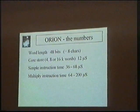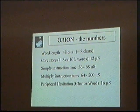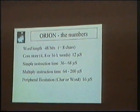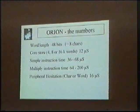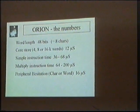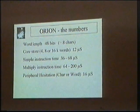Multiply, for example, varied in time, of course, depending on the operands, but it was quite fast. And peripheral hesitations, I mentioned earlier that the autonomous peripheral controllers would get on doing their own job, accessing the store for the moment they needed to put a word in or get a word out. Such a hesitation took 16 microseconds maximum, could take as little as 6, and that would slow the computer down by that tiny amount.